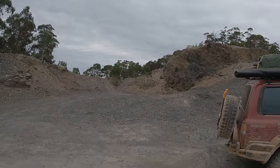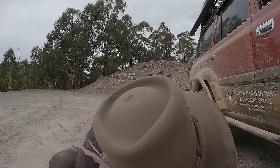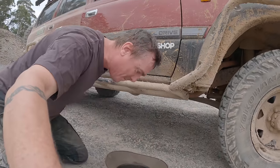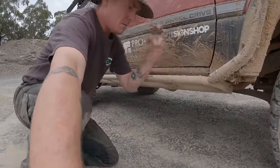I just came down that part of the slate mine over there. I'm just going to have a look underneath it again and just check it. I don't think it's going to be a problem now. It looks all right. I mean, I didn't drive far, but I think it's going to be okay.